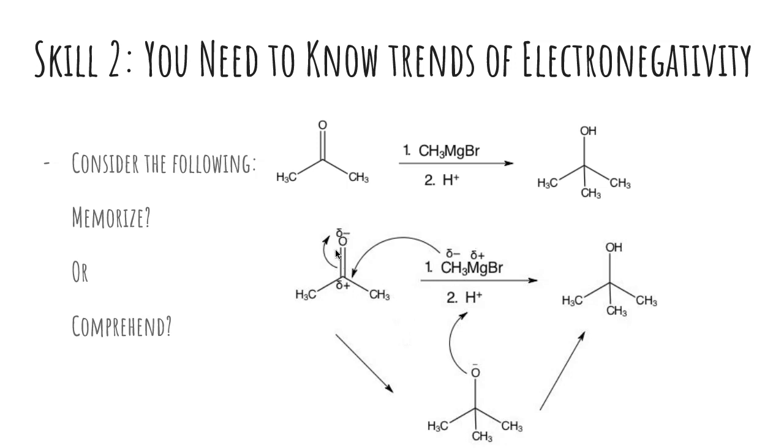Well, now I'm in business because I've got a partial positive and a partial negative, right, by the C double bond O, and then in the reagent that's supposed to behave or react with it, I have a partial negative part and a partial positive part. So it only makes sense that the partial negative would come into the partial positive, right? The partial negative is not going to come into another partial negative since electrons repel.